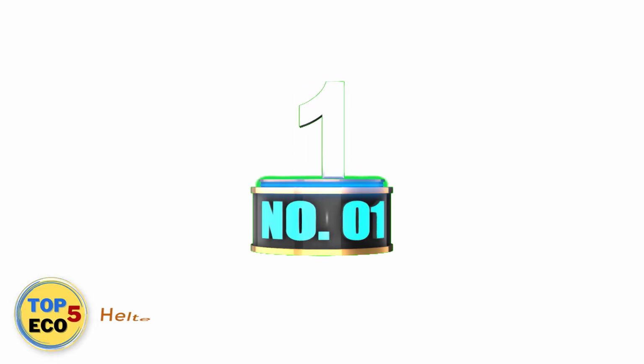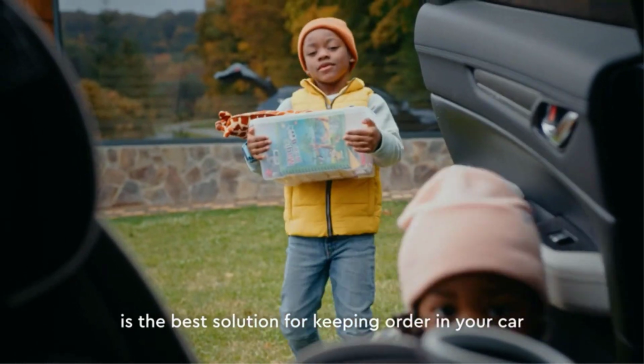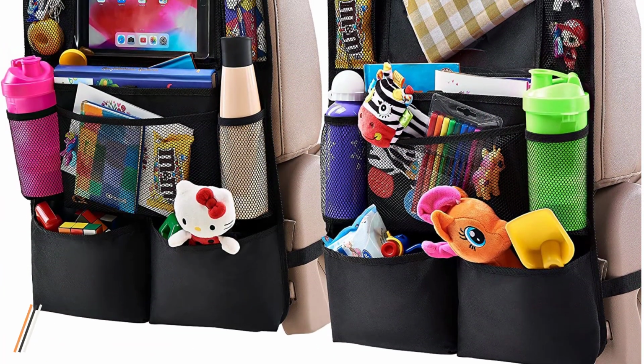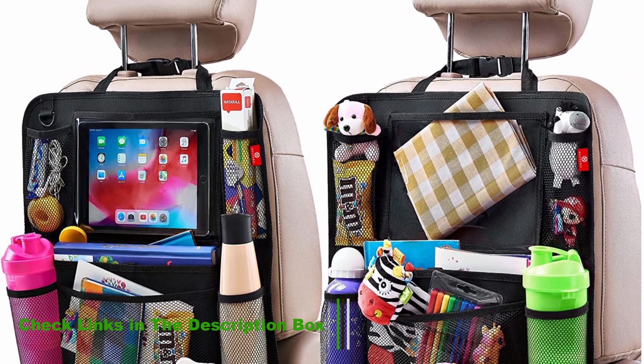Number 1. Helteko Backseat Car Organizer. This 2-pack of versatile seatback organizers is in the top spot on this list because it has a full complement of features at a very accessible price. They also clocked up close to 90% positive reviews, impressive for any product, but especially for an affordable one.